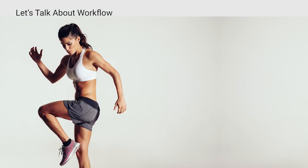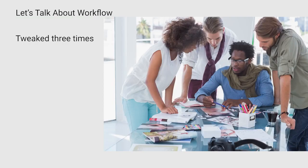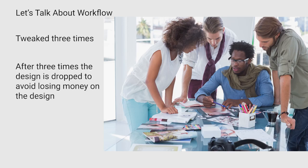If it's performance wear, we want to have them tell us how it feels to wear this design. And they will give us feedback like, it's too tight around my leg, or it feels like it's coming down in the center back area. So we can make those notes, and we could take a look at our dress form and tweak it a little bit. Okay, you need to know that the pattern is tweaked 3 times. That's important. After 3 times, you're losing money, so you don't want to go beyond that. And in fact, sometimes designs, if they get too involved and they can't make the perfection in 3 tries, they just drop the design, because after that, you're losing money.